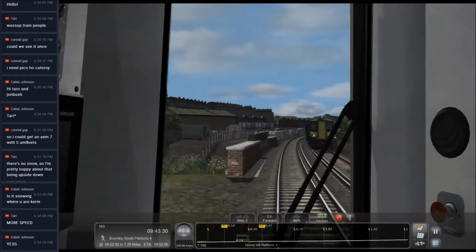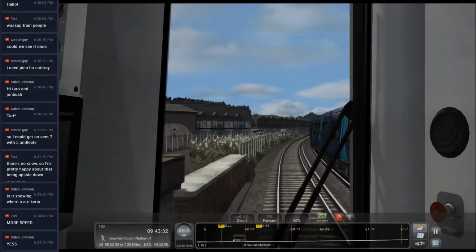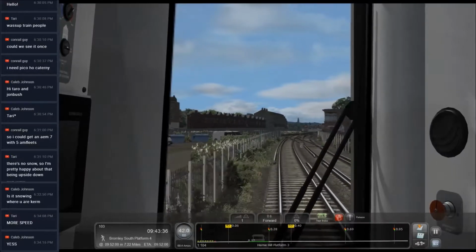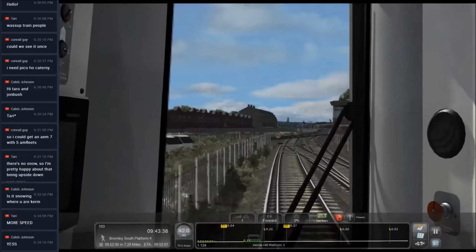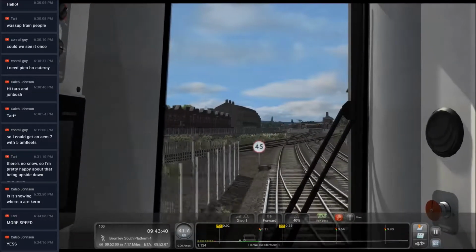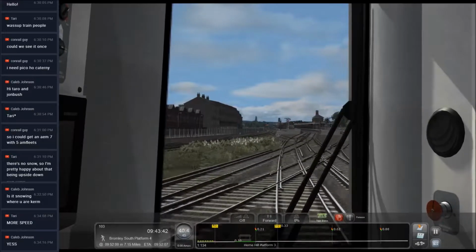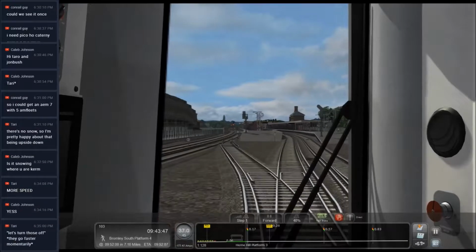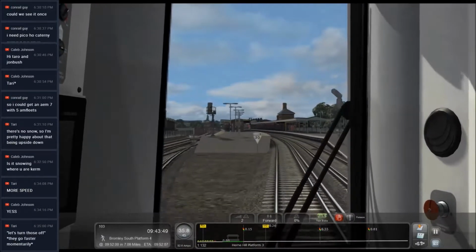I hear another train. Hello, other train. I will blow my horn at you. There we go. Easily under the 45. And we need to stop here at... Nope, we don't. I'm lying. Just kidding. Next stop is still Bromley South Platform 4 in 7 miles. A little too much braking there.